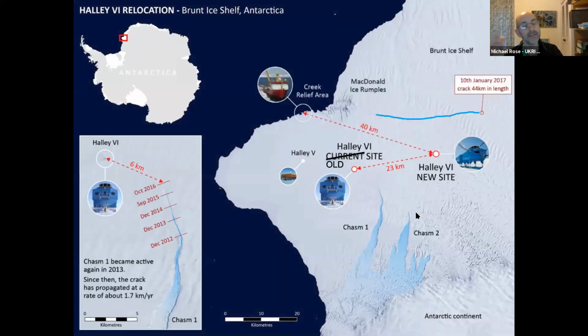But unfortunately, more or less during that season, in fact, just before that season started, at the very end of October 2016, just as we were about to embark on moving the station, another crack started here. And we called that crack, because we spotted it right at the end of October, Halloween crack. That very rapidly grew in length over that season. So we moved the station whilst that crack was growing, and we were keeping an eye on it.